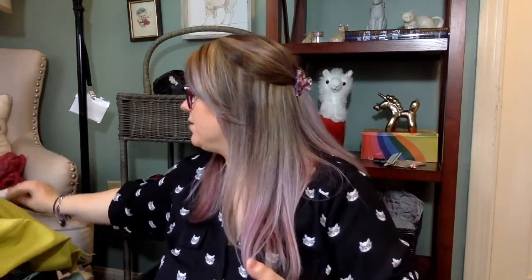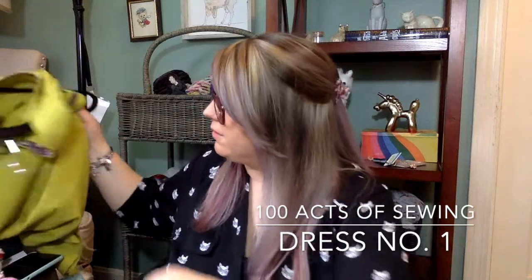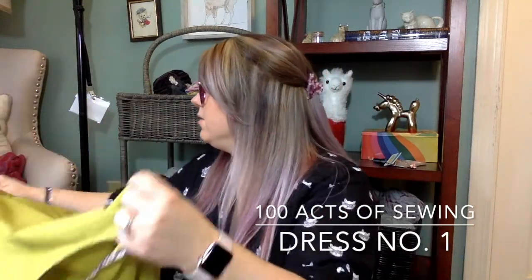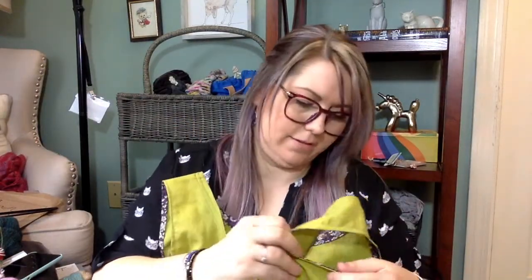And then the last thing, which I am going to finish today, I'm very excited. I got this pattern for Christmas from my mother-in-law. It's the 100 Acts of Sewing dress number 1. And I got this really pretty linen rayon blend fabric to make it with. So this is that. You can't really show it to you now, but I think it came out really nice. I used this cute bias tape in purple, and I used a grayish purpley contrasting thread.